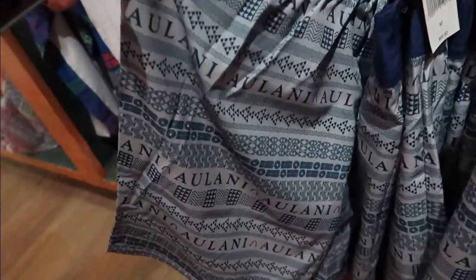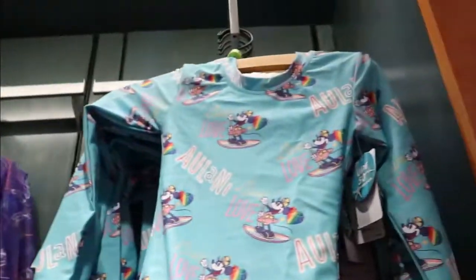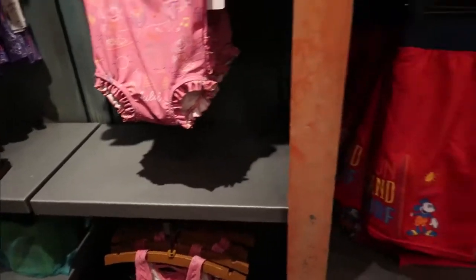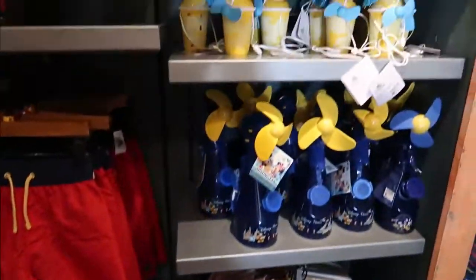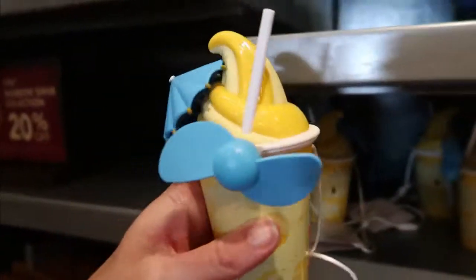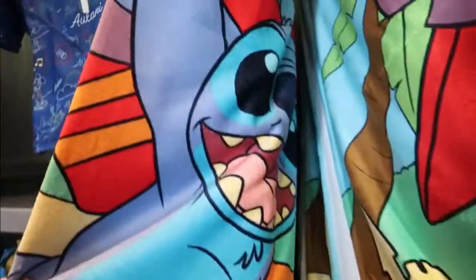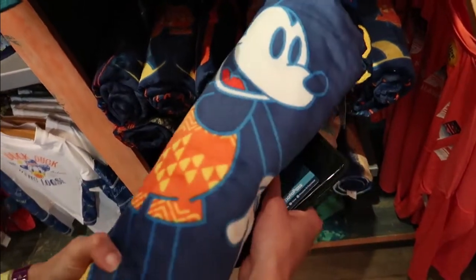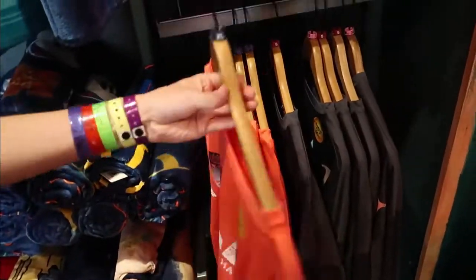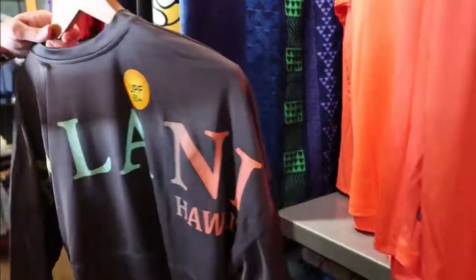These Aulani swim trunks for men. That's cool. Are these young girl sizes? No, this is women. Aw, these Mickey shirts. Sun, sand, and surf. Oh, yeah. There you go. Dole Whip fan. Dole Whip fan. How cute. That's $15. And then you got your towels. Oh, yeah. Look at that Stitch. Mickey towel. Don't want to unroll it. Oh, yeah. I like that gray one. Sorry, thank you.